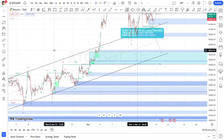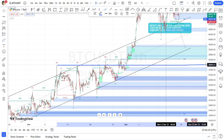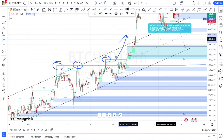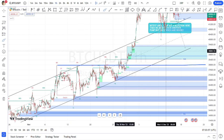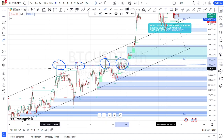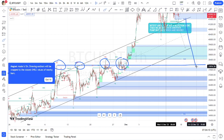but I am totally looking for, or potentially seeking, the 38,000 level, because it is a previous resistance that has been breached and pumped, or did have a rally here after it broke. So now it is a support area. As you can see, we have price action here, so the potential thing to happen will be a drop here to 38,000.